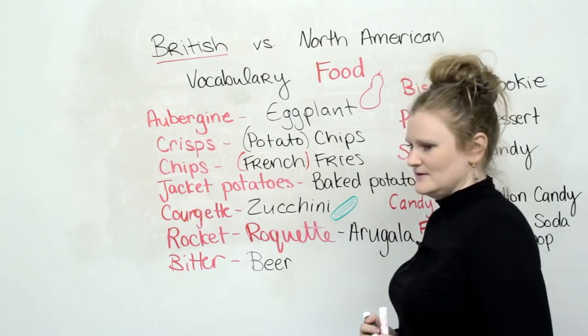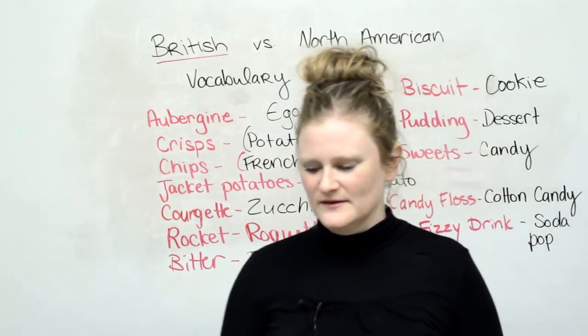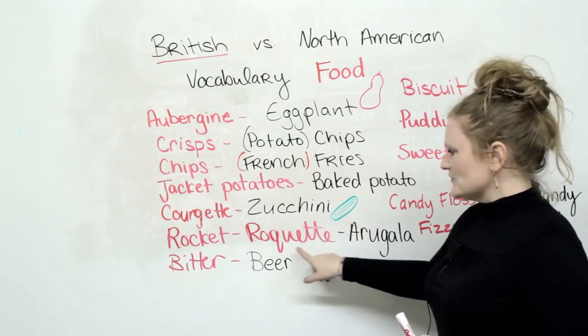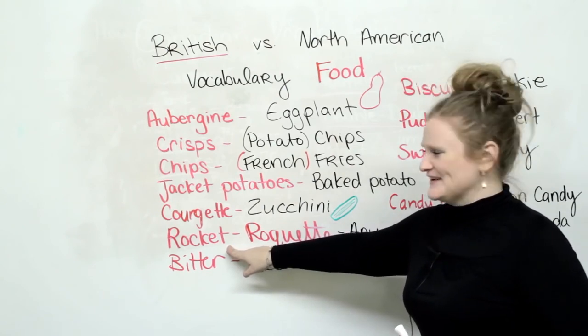Kind of like a cucumber. It's a zucchini. It's a squash. Believe me. Just go to the supermarket and buy one so you can see. It's a vegetable. That's a vegetable. The next one is a very strange spelling, I think.